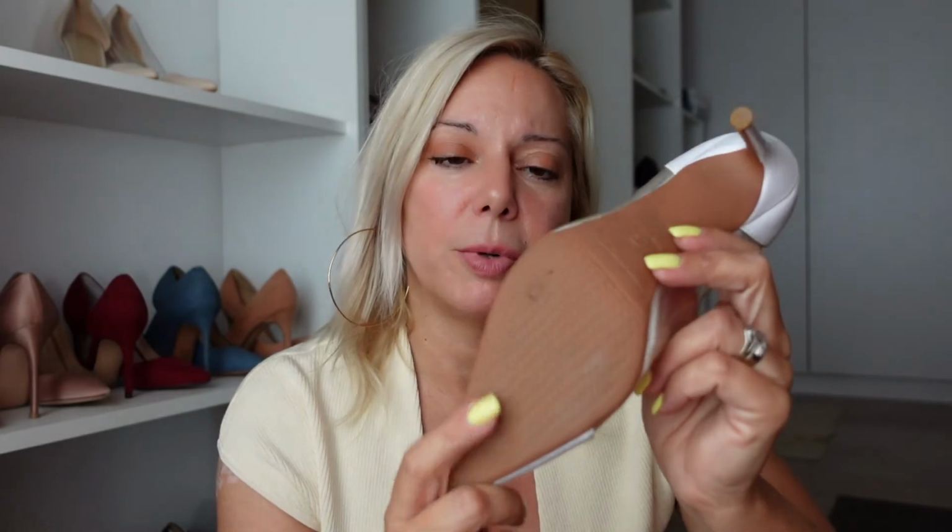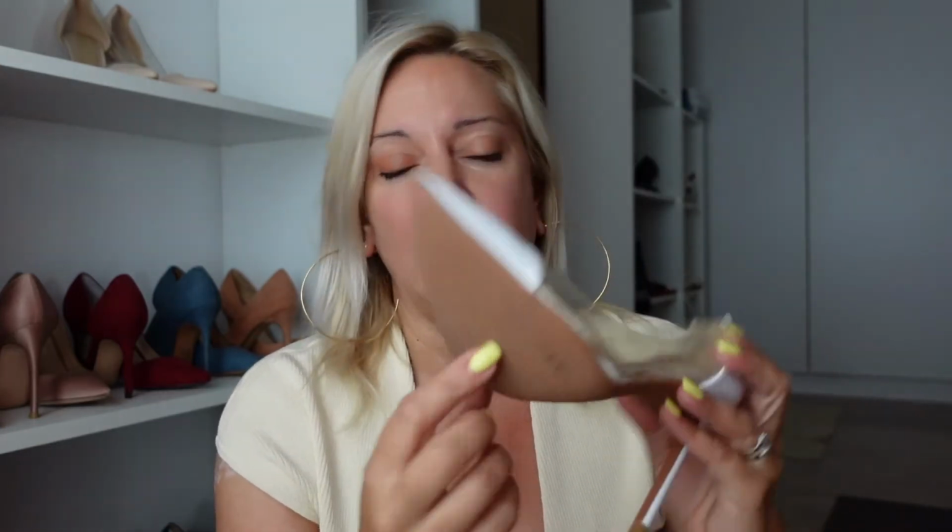You can see there's some color transfer. I'm not sure from where because I never drove in these, you know, it's white, and like I said, I mostly wore them in the studio. It's also rubber on the bottom, which longevity wise is of course better than leather because the rubber will last longer. But comfort wise, and the way you walk in these shoes, is very different from if you have a leather sole. So this is the first dupe.